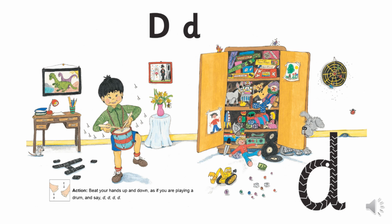He finds a bag of marbles and some dice. He plays with these for a little while and then hears his dad again. "Dan, have you finished yet?" "No, not yet," says Dan, and he goes back to the cupboard.